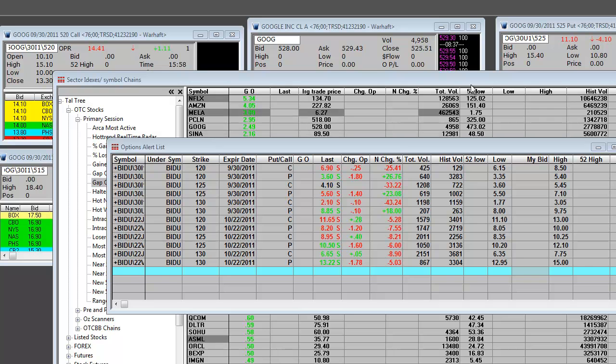As far as BIDU goes, I want the MMTs to take the screenshot here of the 120 calls and whatnot. And what we are going to do, and that Amazon is cooking up there, I'm going to take the 130 call. No, yeah, I'm going to take the 125 put and see how much premium that they take out on the opening bell. And why is that, MMTs? I can tell you why.